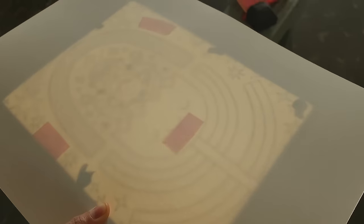Sweetie, can I do my light boxing in here because I can see the image better? Thanks.